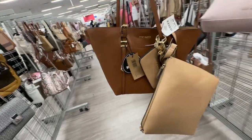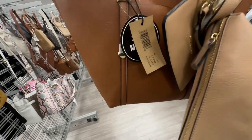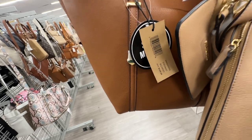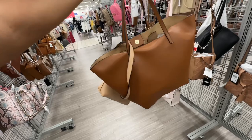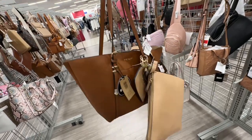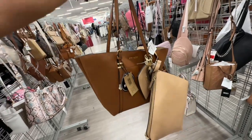The color they call it Cognac. Retail 108. B Carry is the name. This is the back. And it's $40. This is a good buy.